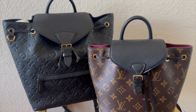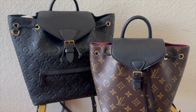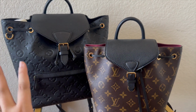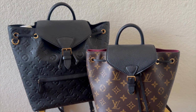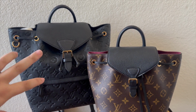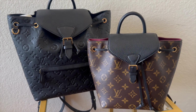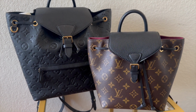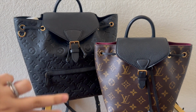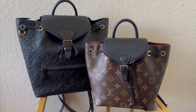I feel very lucky to get these so below retail on Fashion File, because I purchased both of these on Fashion File. So I'm able to sell this back and only spend, I think it was like $120 more for the larger one, which I think is a great bargain for Louis Vuitton. And then I also get a full leather bag. So I think that's something I want to discuss between the different options.